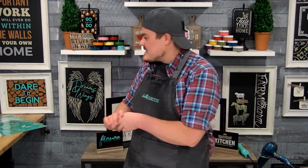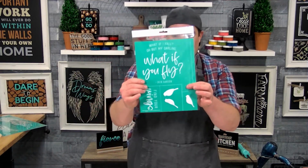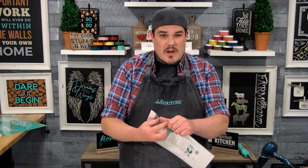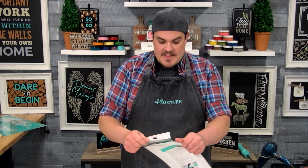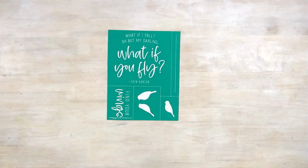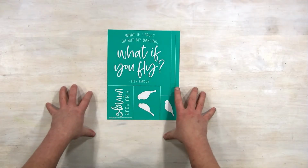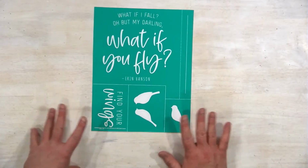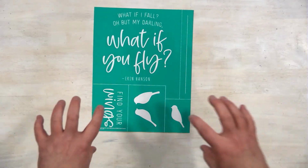As you saw in our opening, there is an amazing time to join Chalk Couture. It is a brand new quarter. We have a new catalog coming out April 15th, and we finally have our April Club Couture transfer. Club Couture and being a designer is the only way you can get this exclusive transfer. And this transfer is so cute. It is called What If You Fly. I love this transfer. It comes with sentiments. It also comes with this nice line for the birds to sit on. I think it's really, really cute, and we're going to be using this today.